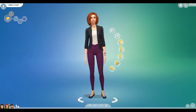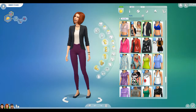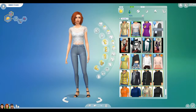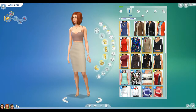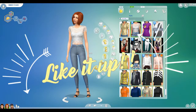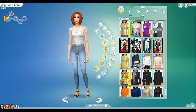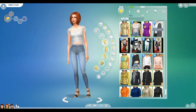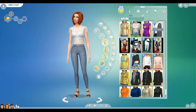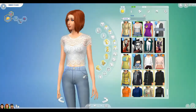You've already seen her clothes. I don't think I've added more to her clothes. Maybe I added one outfit, and that's one of her outfits. Believe it or not, those pants are custom content. They look like they aren't, but they are. I think they're Max's Match. A really good friend of mine has been sending me a whole bunch of CC, her entire list of CC, and I really appreciate that she did that. She sent me that shirt, too.